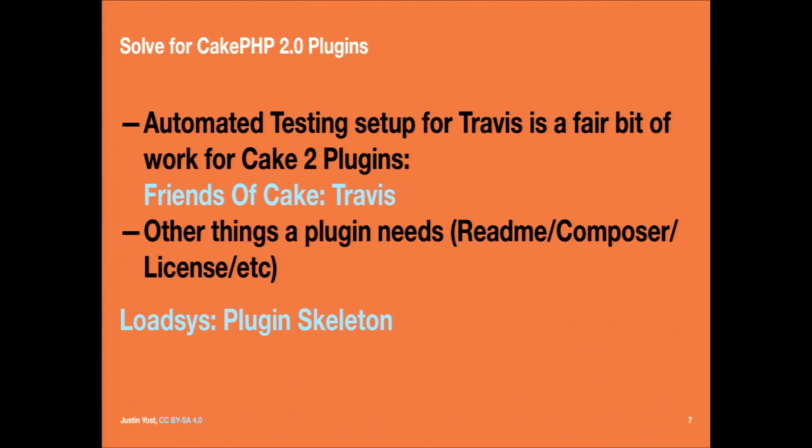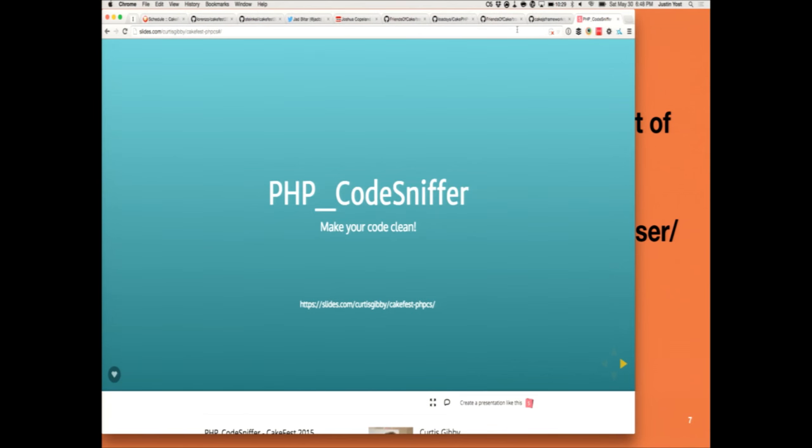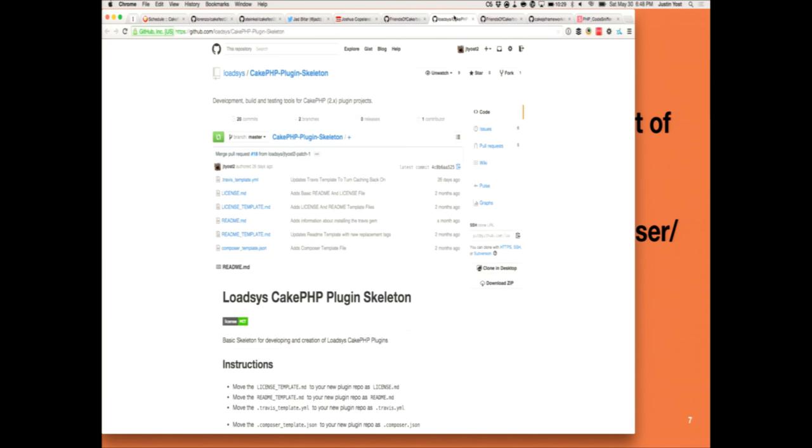Friends of Cake has a Travis project. Friends of Cake has a Travis plugin that makes it really easy to set up Travis for 2.0 plugins. For 2.0 plugins, it was kind of a little bit of work. Friends of Cake made it easier.